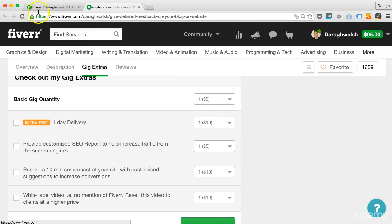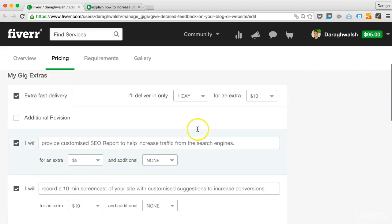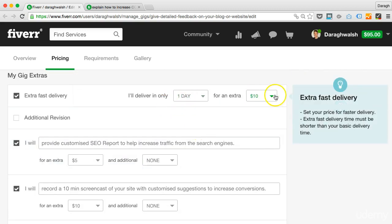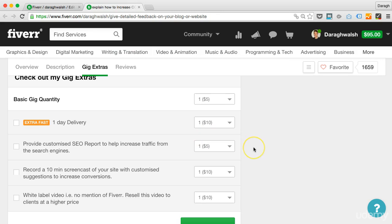I can set that as whatever price I want, starting as low as $5 all the way up to $100. And I have seen gigs set it as $100, although I think it's too much. My personal opinion is, between 10 and 20 is probably the max that someone's going to pay for a 1-day delivery. And so probably those are the ranges that you can use.